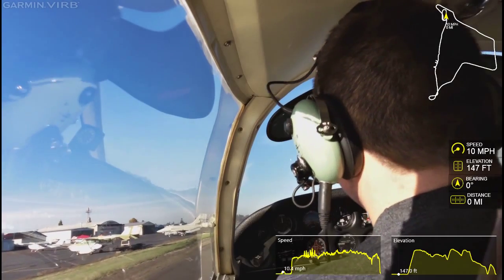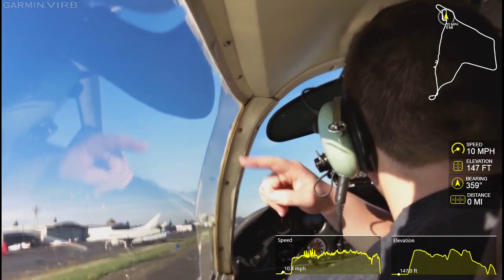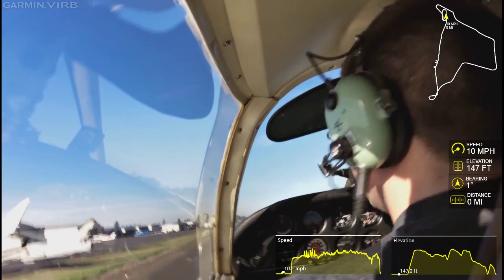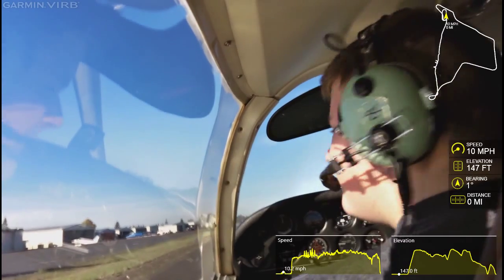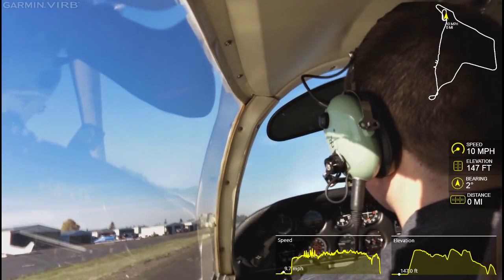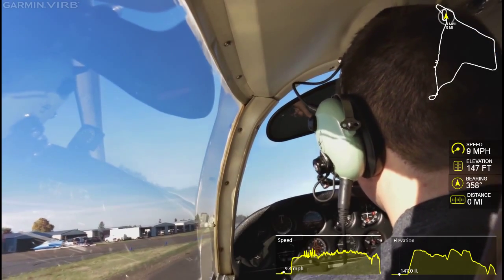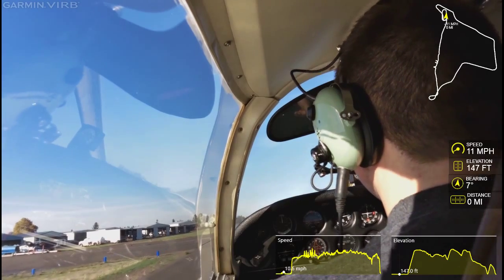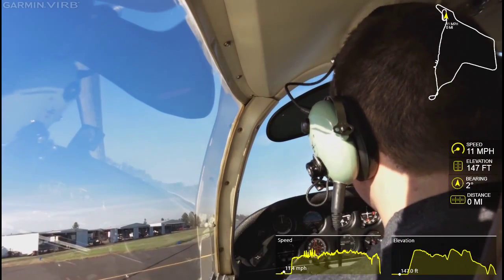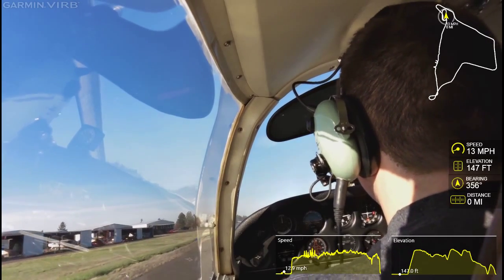Traffic stop, 497 Whiskey's 4 miles out on a 45 for left traffic, 34 Lebanon. Wonder if he'll come back in this way. Albany traffic, 6 Uniform off the active 16 Albany. And I guess everyone. Traffic, Colt 04 Zulu's 5 to the southwest, inbound for landing, Lebanon. Everyone's out flying today. A lot of people.